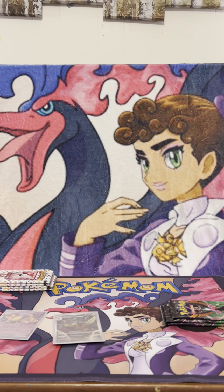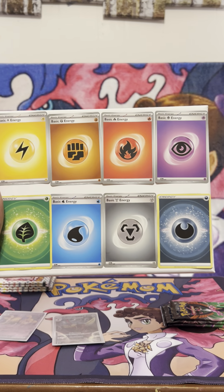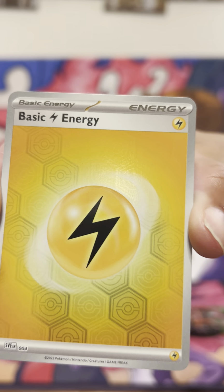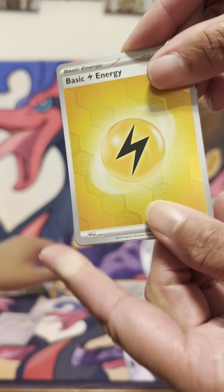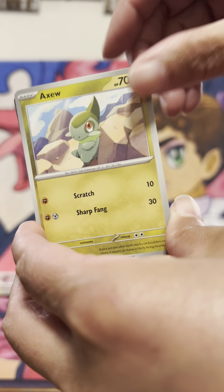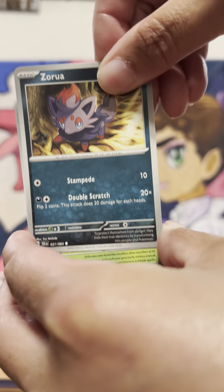Okay, so the first one, I'm going to say fight. I'm going to go water. All right, let's see what we got. Bam! Oh, you got a half pull. That's a half hit. Oh, already? Look, see? Look, y'all. Was there any doubt? Look, y'all. All right. Let's see. We got an Axew.